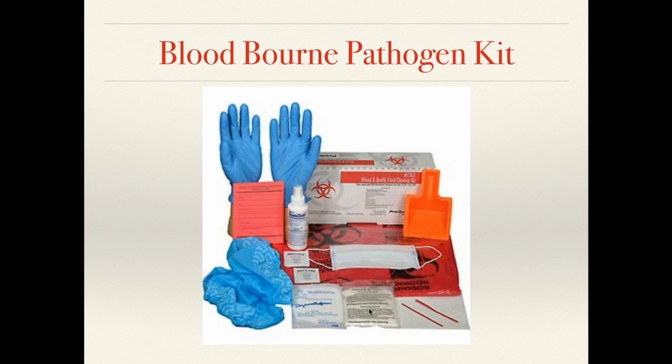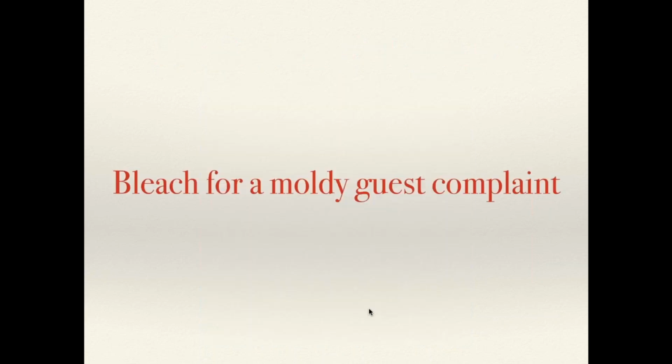Anyway, you all must have a bloodborne pathogen kit. It doesn't have to look like this. There are many different styles out there. You just need to find one that you can get consistently.